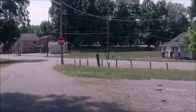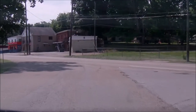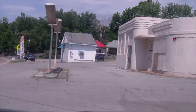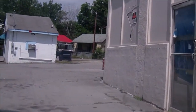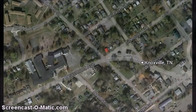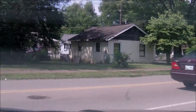Going around the little block that it sits on, and that's Beaumont again in front of you, with that mansion, and this is a shuttered gas station. I do not recall what they used to sell there. I'm pretty sure I've never actually been into that store. Just under 500 feet away are a couple more stores, and see if they look like supermarkets. $2 million a year supermarkets.